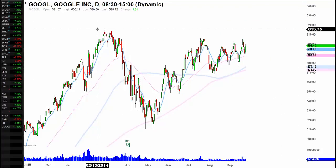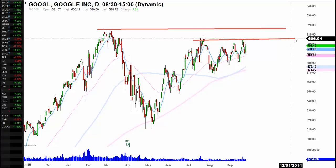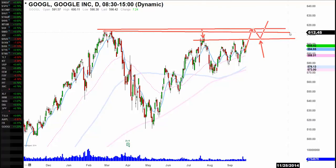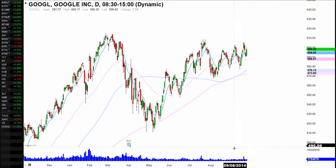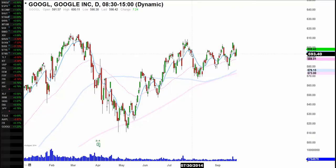So what you want to see is this thing getting above about 60.06-ish, and then go to about 615, pull back, retest this resistance as new support, and bounce and get above this level. Then we can get to about 640, which is our next target to unload most of our positions. But it looks like it might just continue in that.